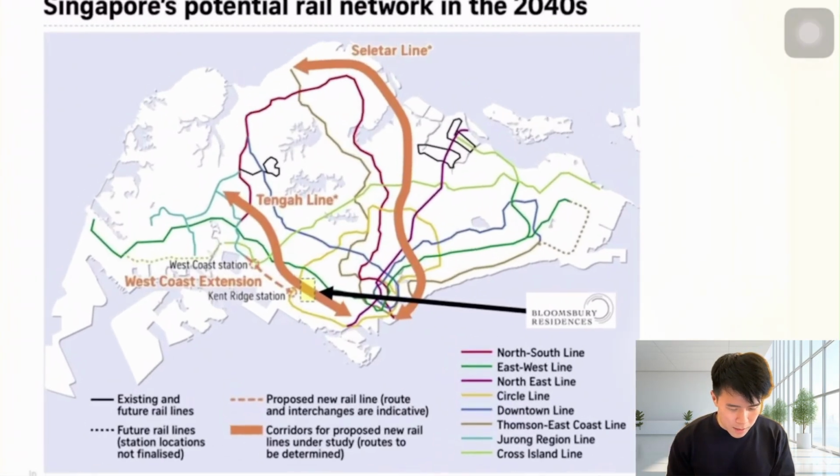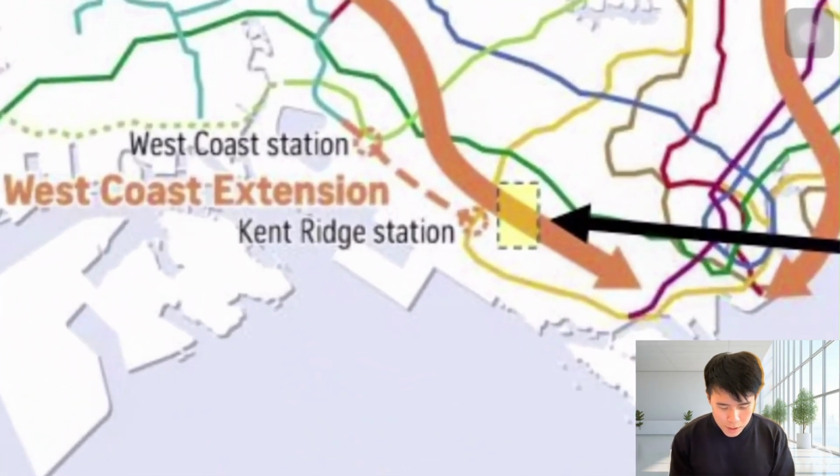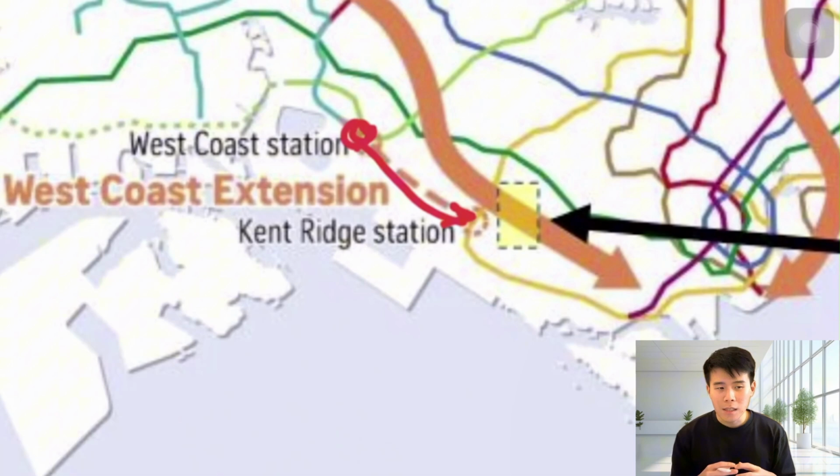So over here you can see a better close-up. If they want to really do this West Coast line and extend into the Cambridge area, if you go and study this One North area, the plot of land, there's actually not much land that is really suitable to build an MRT, especially as this area is already quite saturated, even if you go underground.